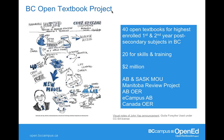As a result, we have also signed a memorandum of understanding with Alberta and Saskatchewan, two other provinces that are also starting their own open projects. We've been working with Manitoba and Alberta. What they've done is taken our collection, which I'll show you later, and they've mirrored our collection so that they can start doing reviews of open textbooks across Manitoba and Alberta. And most recently, in the last 6 months, we have formed what we call the Canada OER Group, which is a group of five provinces across Canada who are involved in different open education initiatives.